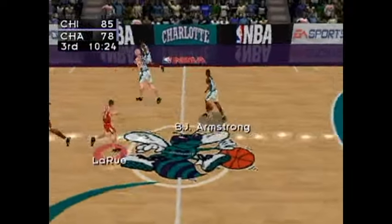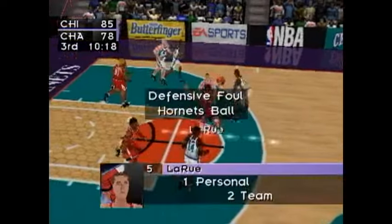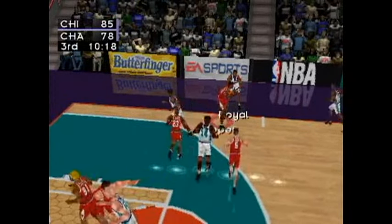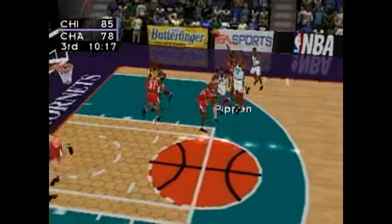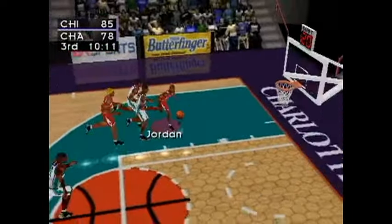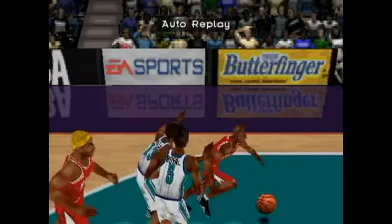Inbound pass to Armstrong. Armstrong, number 5 with the defensive foul. Inbound pass to Phil. He goes up with a turnaround jumper. Number 23 receives the ball at half court. With a huge jam. Let's check the replay.